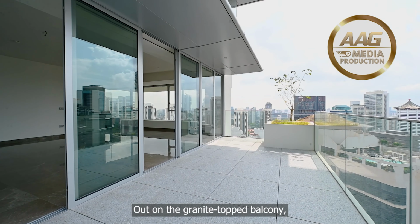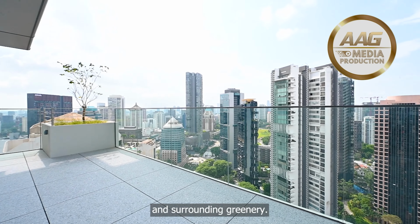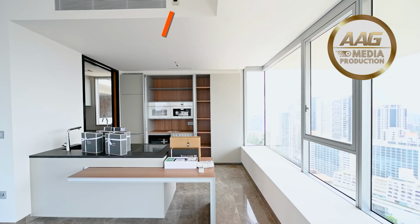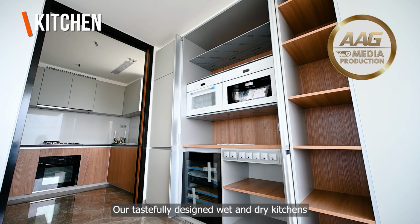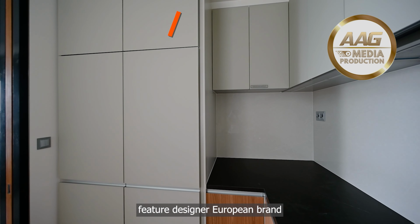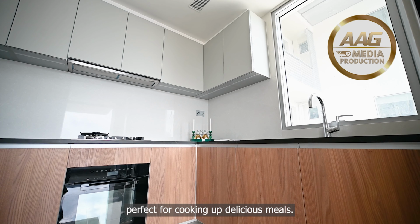Out on the granite top balcony, you can enjoy views of the vibrant orchard area and surrounding greenery. A tastefully designed wet and dry kitchen features designer European brand appliances and a double fridge, perfect for cooking up delicious meals.